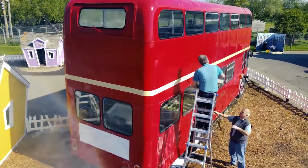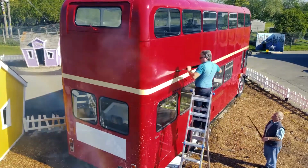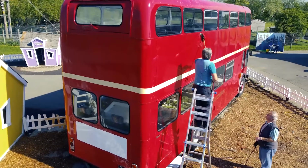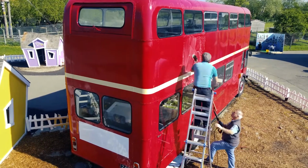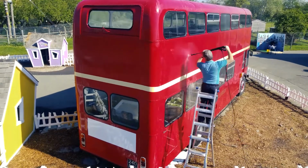You can start to see the difference already, especially on this side where it is sunny, where we've just rinsed that. That is a huge difference. We've gone from being quite a flat, matte looking red paint to quite a glossy one. The snow foam and the soap that we use both contain small amounts of carnauba wax, which of course goes on the paint as you're washing and leaves a nice glossy finish.